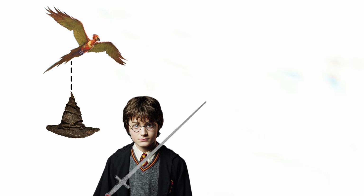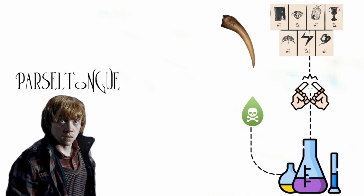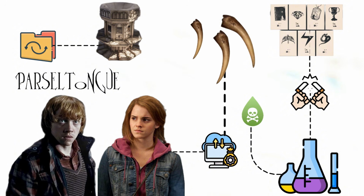Fawkes brings the Sorting Hat. Harry draws the Sword of Gryffindor, kills the basilisk, and destroys the diary with a venomous fang. Basilisk venom is one of the few substances that can destroy a Horcrux. Years later, Ron imitates Parseltongue to reopen the sink, so he and Hermione can retrieve more fangs to destroy Hufflepuff's cup.